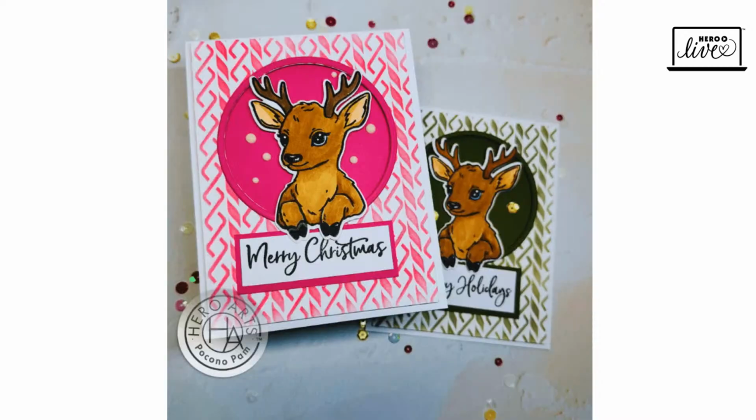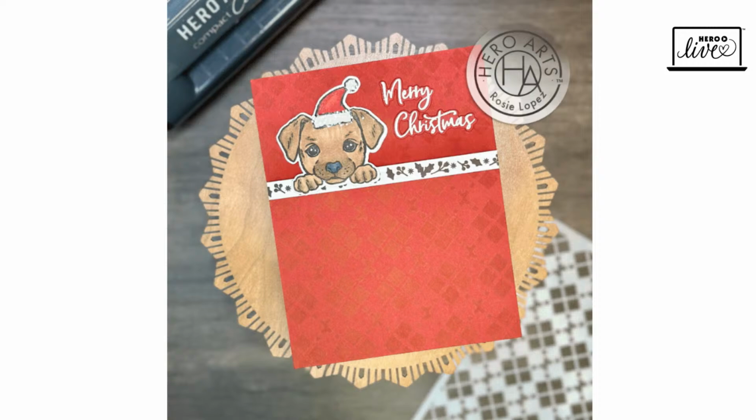And we have these two by Pam. I love how she die cut a circle. I think that's a great idea too. I kind of got really stuck on the fact of combining my critters with the fancy dies included in the kit, but I really like how she framed it out on her card and then popped her reindeer inside. That's such a great idea. And then we have this one by Rosie, another great way to incorporate the critters, and not use the fancy dies.